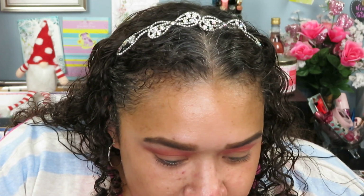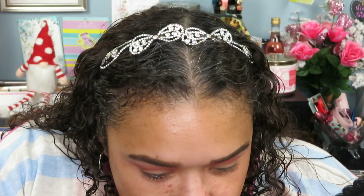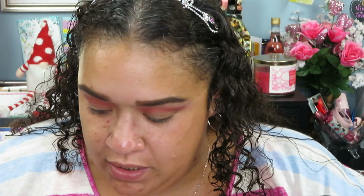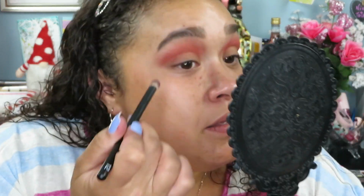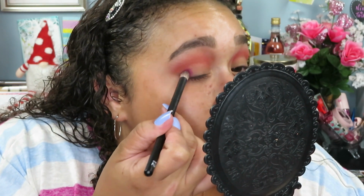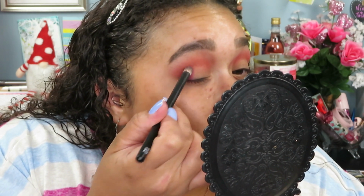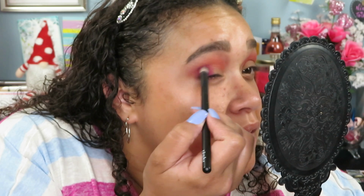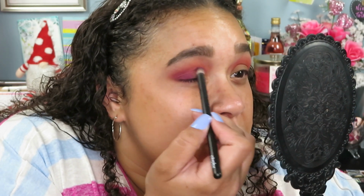So I'm gonna go in the outer V with this guy right here. Where did he go? This guy is stained, y'all, and he needs to be cleaned, but I haven't got around to it, and I'm taking this dark purple shade in the palette because it's really pretty. But yeah, this guy is perfect for the outer V, in my opinion. Taking that slightly into the crease, just a little bit.